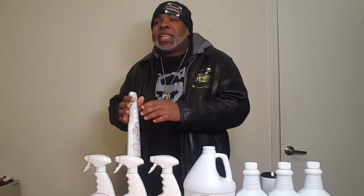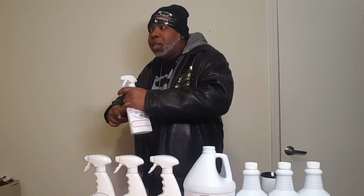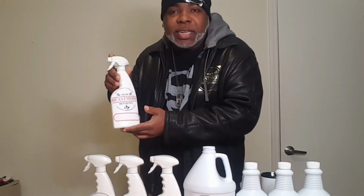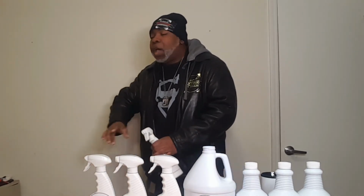0% sling. Basically, when you put tire shine on the tires and the driver drives off, all of the tire shine that ends up on the side of the car, that's sling. This joint has 0% sling, so when you put it on there, it won't be on the back of the car if you follow instructions.